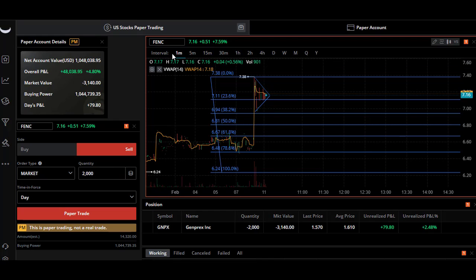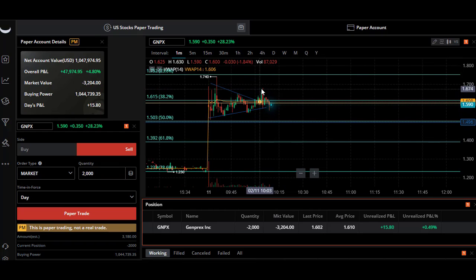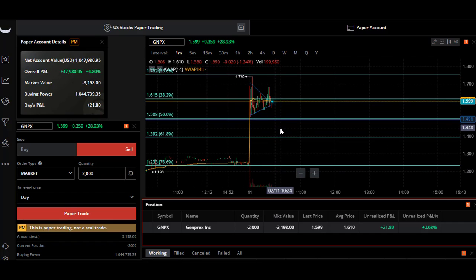And my SPCE. All right, so let's go back to GNPX. We want to get out at 1.50 because we have our daily and our minute fib line hitting there. Pop, double top right there. Could not break it, so we're looking for a drop down to 1.50. All right, this thing is really moving slow.